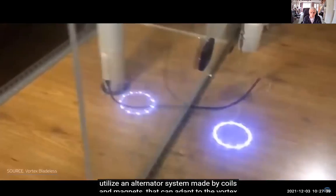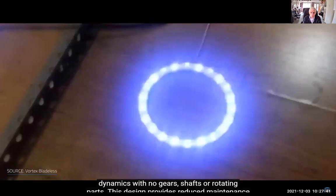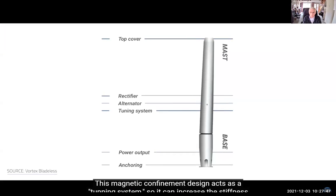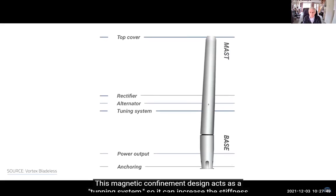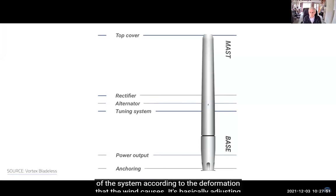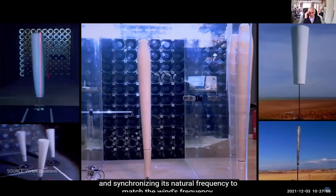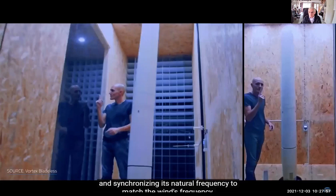They can adapt the vortex dynamics with no gears, shafts, or rotating parts. This design provides reduced maintenance and rules out the need for greasing. And this magnetic confinement design acts as a tuning system, so it can increase the stiffness of the system according to the deformation that the wind causes. It's basically adjusting and synchronizing its natural frequency to match the wind's frequency.